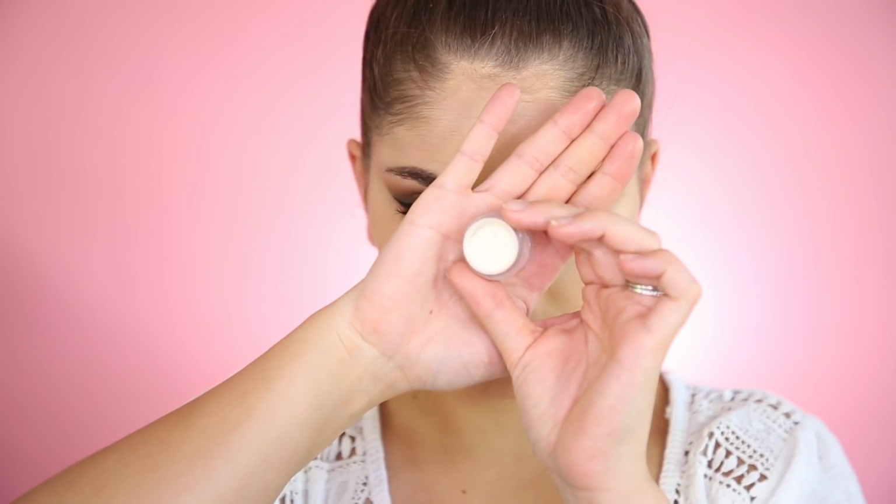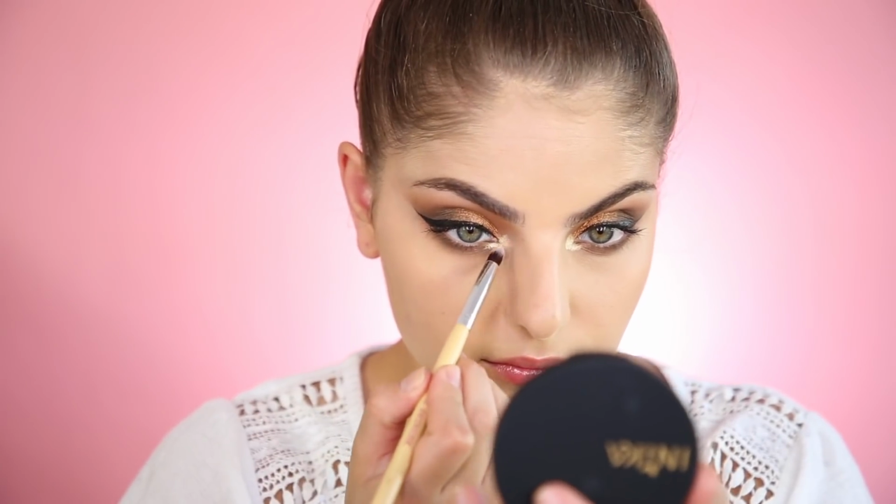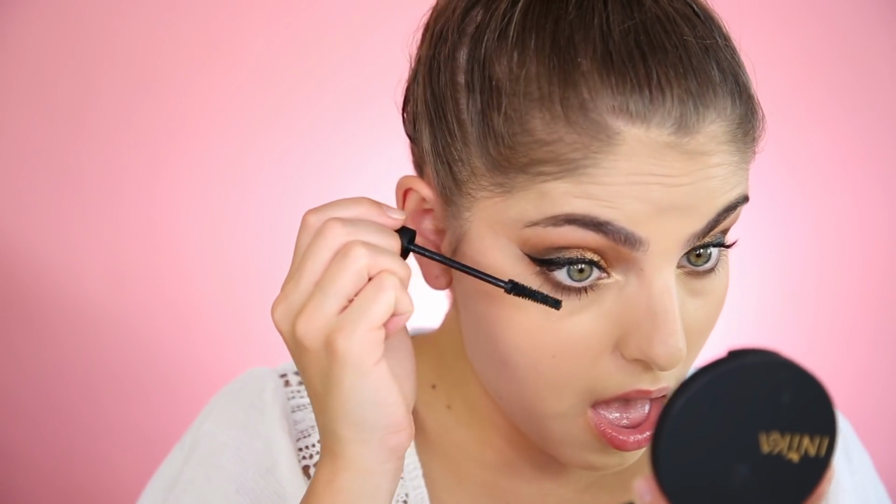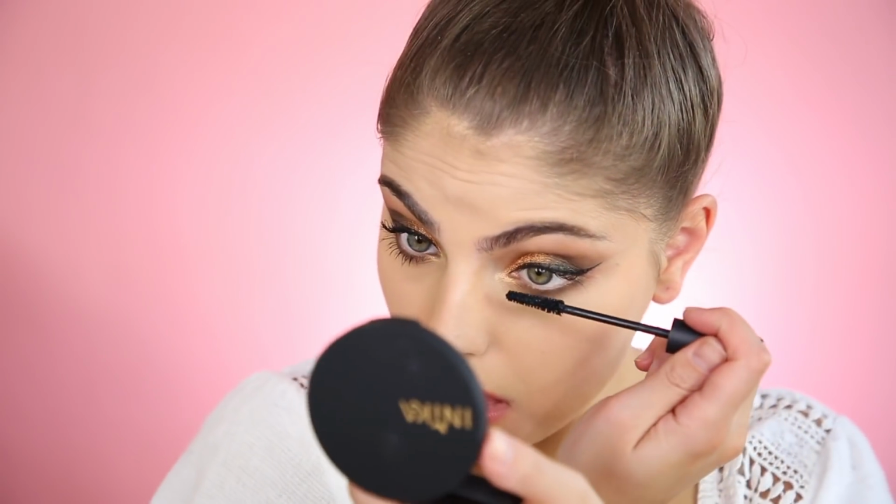I'm then taking the Inika Loose Mineral Eyeshadow in the shade Gold Dust and applying this into my inner corners, applying it with a really small brush first and taking a pencil brush and blending it out. Then picking up the long lash mascara once again, I'm going to take that and apply a generous coat to my lower lashes.